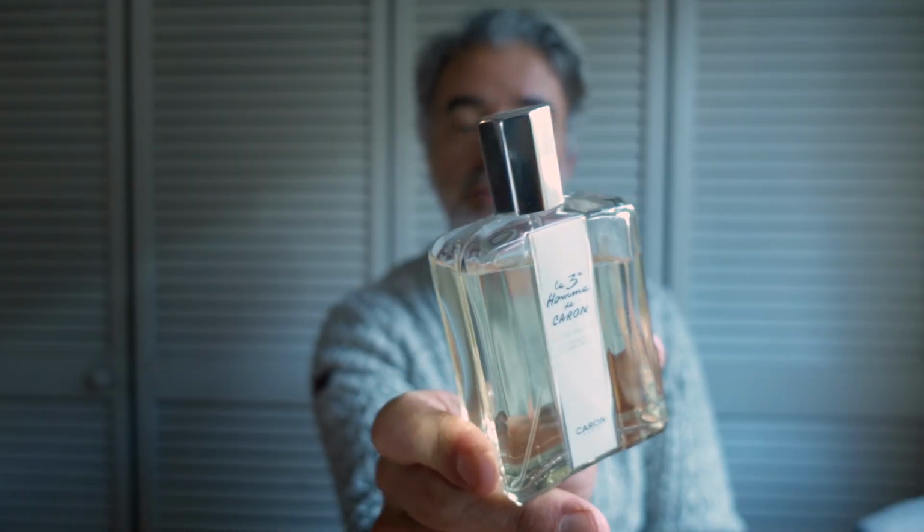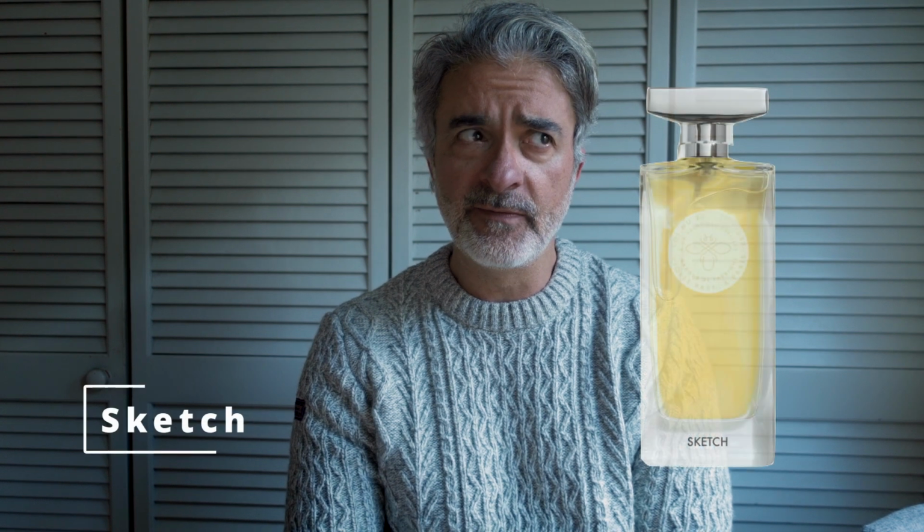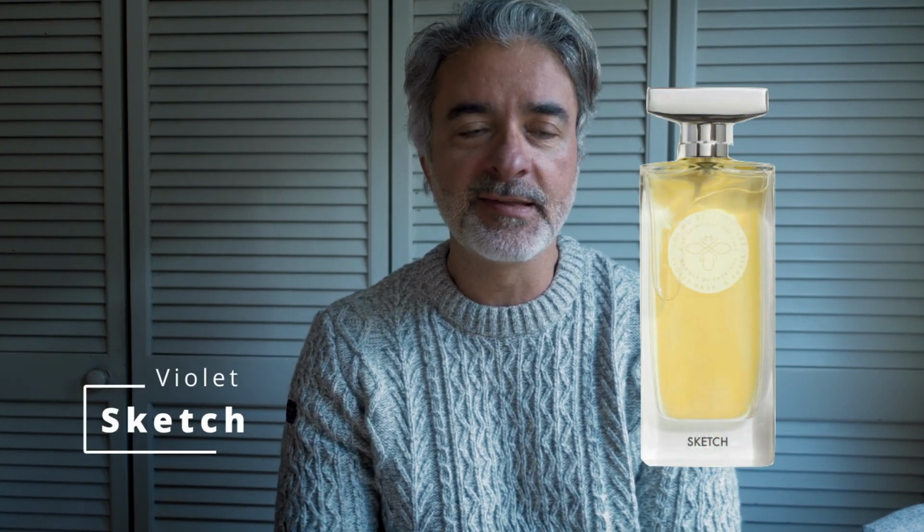On Tuesday, I started off the day with Les Trois Simons, Third Man by Caron. Then I wore a sample from the house of Violet, Violet Paris. This one is called Sketch, and I had a few samples sent to me some time ago. When I was doing first impressions on some of them, Sketch was one that caught my attention.